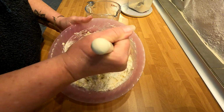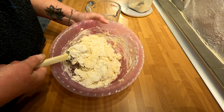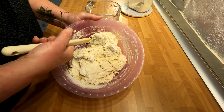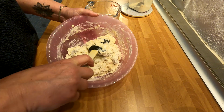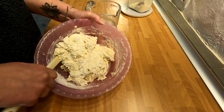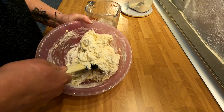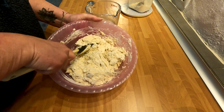Mix this in till it's all amalgamated, more or less. Not like you would do a proper traditional bread loaf. At this point, I would usually knock it back onto the table, start kneading away, make it all nice and smooth, and then put it back in the bowl, leave it to rise.